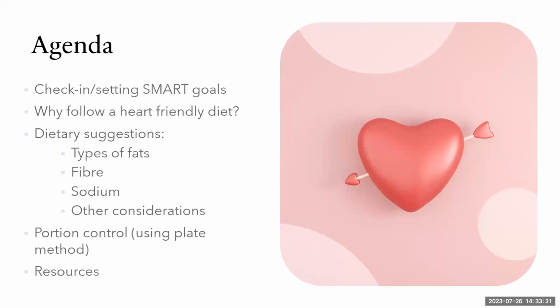The agenda for this presentation includes a check-in along with setting SMART goals, why follow a heart-friendly diet, dietary suggestions to support the heart. We will be taking a look at types of fats, fiber, sodium, and other dietary considerations. Portion control using the plate method with a focus on hunger and fullness cues. And lastly, resources to help support you after today.